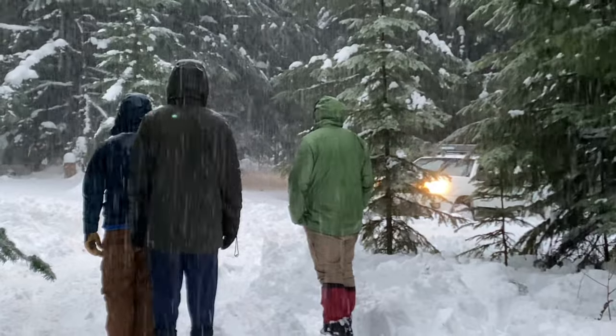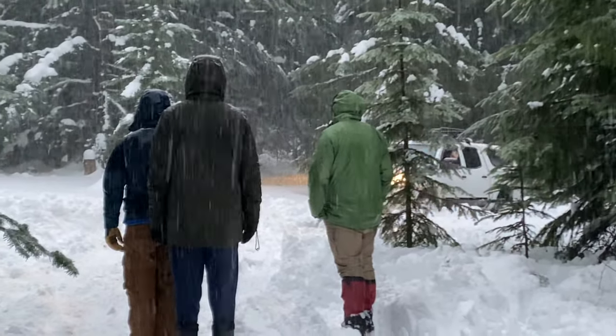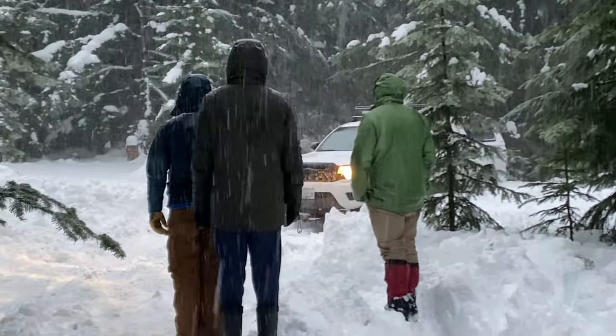Here we are in the heavy snow. We're all just taking turns, kind of flattening out the area with our vehicles, creating kind of an area where we can stand and camp.